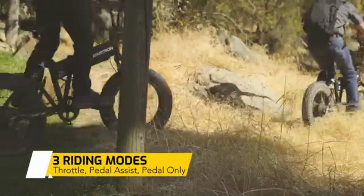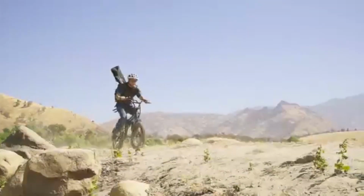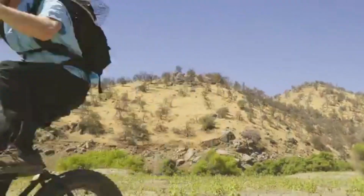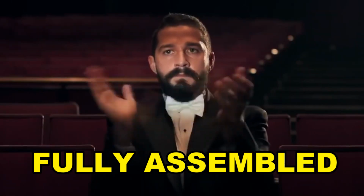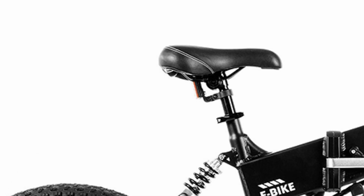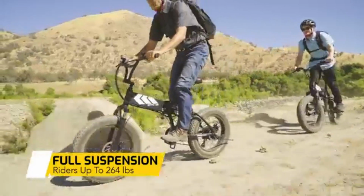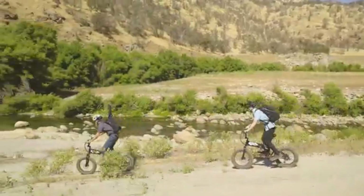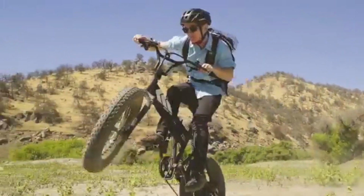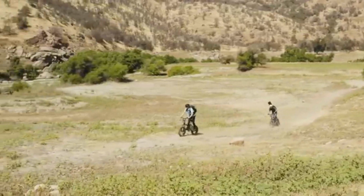This bike has a twist throttle and it has electric only, pedal assist, and pedal only modes. And this bike comes fully assembled. The only thing I don't like about this bike is the uncomfortable seat. It is built more for a good time than comfort. Sometimes I want the sports and athletic portion of biking, but sometimes I just want to relax and chill and just ride throughout the neighborhood.